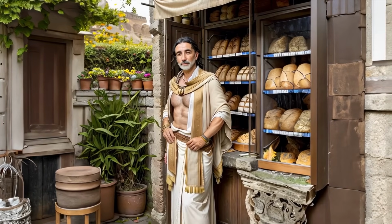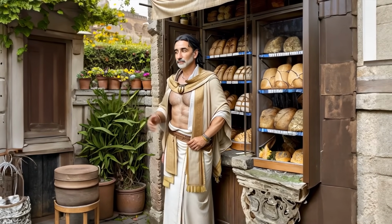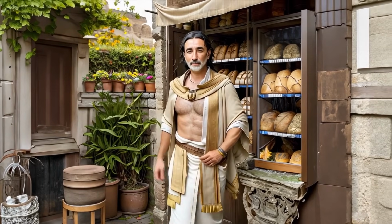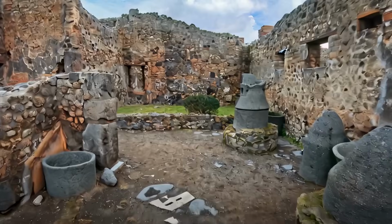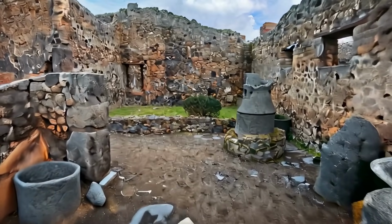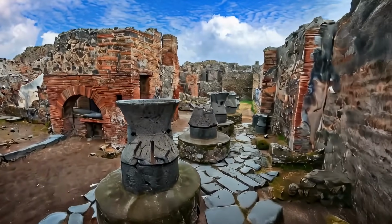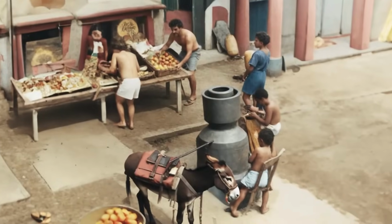The bakeries! Bread was one of the main components of Pompeian diet, so much so that there were around 30 bakeries in the city. Bread was freshly made from scratch every day. In a special area of the shop, the corn or wheat was ground, and mules would circle around to keep the mills going.